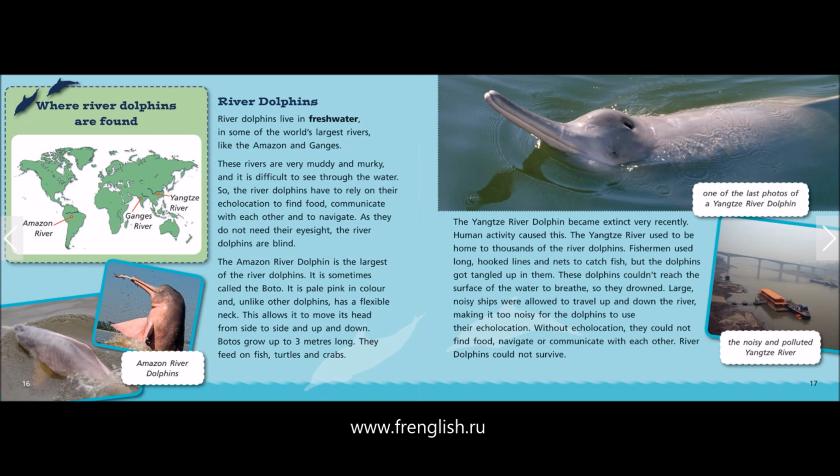The Amazon river dolphin is the largest of the river dolphins. It is sometimes called the boto. It is pale pink in colour and, unlike other dolphins, has a flexible neck. This allows it to move its head from side to side and up and down. Botos grow up to 3 meters long. They feed on fish, turtles, and crabs.